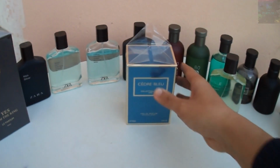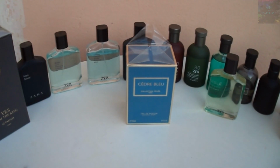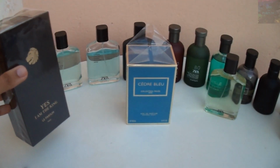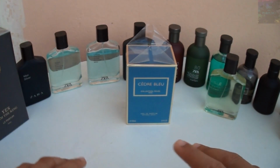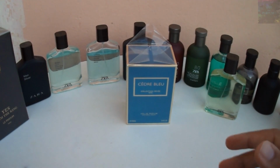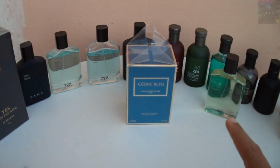So I already unboxed and reviewed a few fragrances from this company, like this one right here. This is Yes, I Am the King, the Parfum. This one is kinda inspired by Bleu de Chanel Parfum, but not really much. I also reviewed Rich Red Icon, and Gold Elegance that smells a lot like 1 Million. So this company Geparlys, they get inspired by famous designer fragrances and try to do their own version of those fragrances. And they also have clones of some niche fragrances that are very famous and successful.